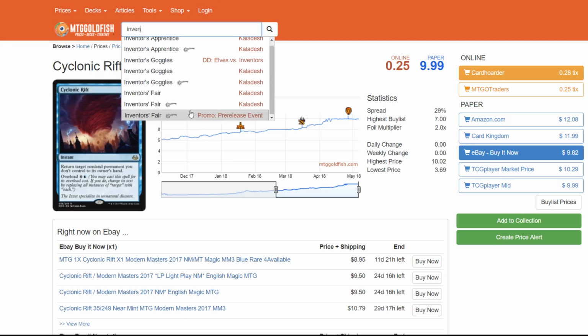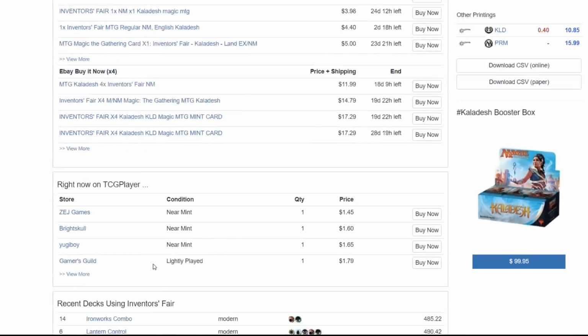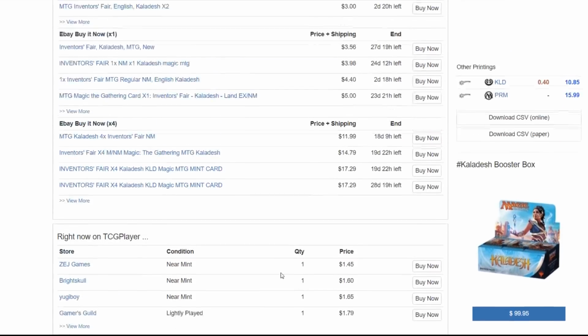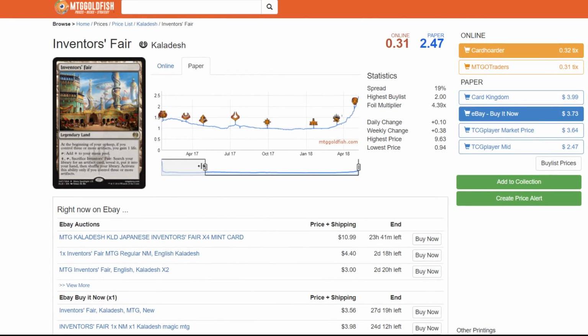If we look at Inventor's Fair, though, it does see some play in Modern in the Krark-Clan Ironworks decks. It does see play with Lantern Control, even some Prison decks, and some Legacy decks in the past have used the Inventor's Fair. You can see it. I wonder if it peaked out around March as well. Yeah, it seems that in March it started going up in value quite a bit.